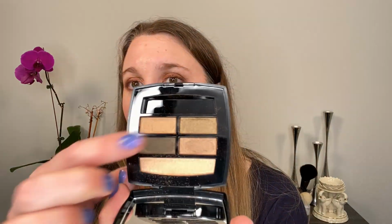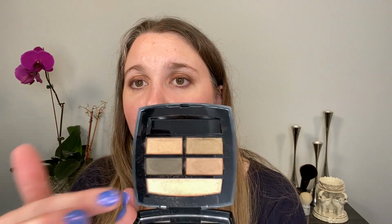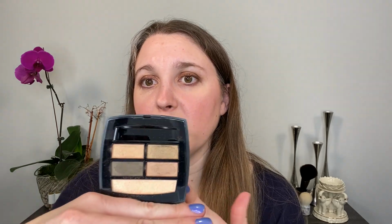And I have to say that this palette is great for easy, everyday, neutral eye looks because you've got quite a few shades here that are on the lighter side. Now, I would have to say though that some of these shades look very similar on the eyes. So that's the one drawback to this quint. There are a couple of shades here that are kind of repetitive. They could have added something different in there. But overall, I really like it and it's great for every day.